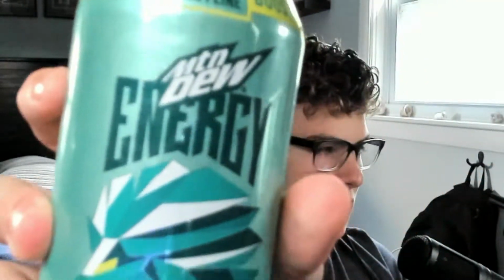Now, the second part of this flavor is the same flavor, but in Mountain Dew Energy. Again, I'm not too much of an energy drink person. So, here we go. 180 milligrams of caffeine. It smells like the soda does, but in an energy drink. If that makes any sense, it smells exactly like that. Ooh, you know what? That's not bad, actually. Again, as someone who's not an energy drink person, that's not actually bad. Like, I wouldn't drink it because I don't want to be bouncing off the walls for the rest of the day, but that is not bad. Even as an energy drink, you know what? I'll give it a C.